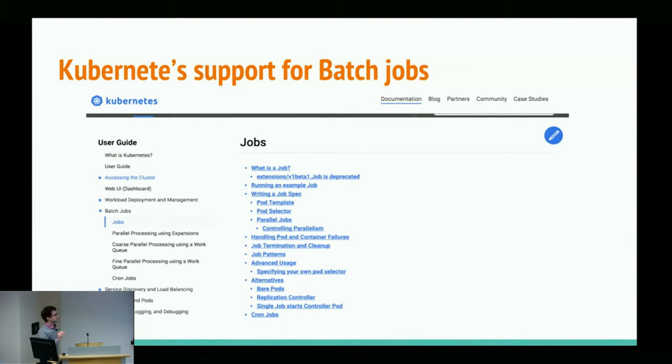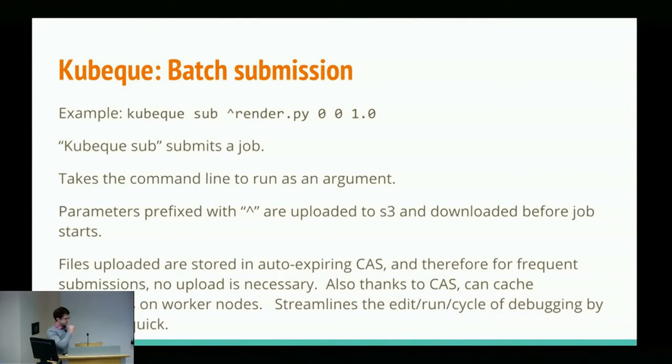Google Kubernetes, even though it initially targets long-running services, does have some support for batch jobs. They have some documentation, and they have an API for submitting things. Again, all of their stuff is on the level of APIs and patterns, sort of recommendations, but I wasn't able to actually find a tool that would submit things, so I had to write Kubeque.